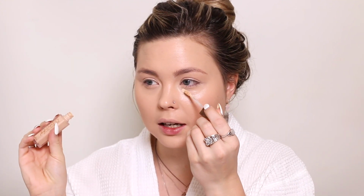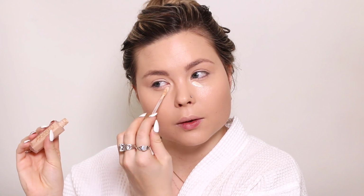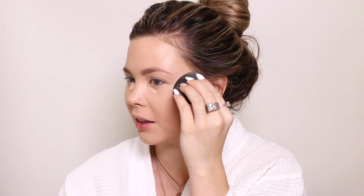Because I am going to an event and there may be some photos, I'm just gonna amp it up the tiniest bit. So I'm gonna go in with my Naked concealer and I'm just gonna pop that right in that little crevice where there's that actual dip in the eye. And then I like to almost highlight with it and just pop it out for the cheekbones. Again, this is a square face thing, right? But we're just doing a little subtle highlighting.